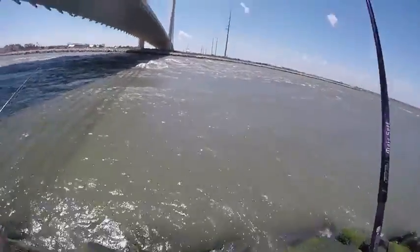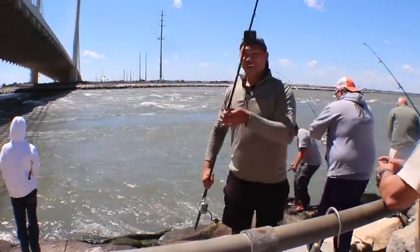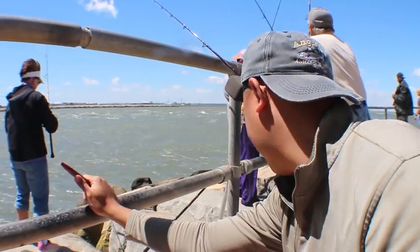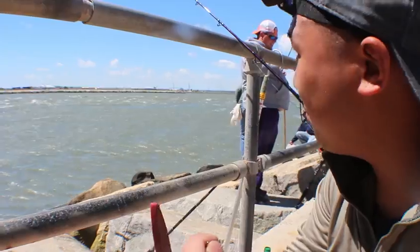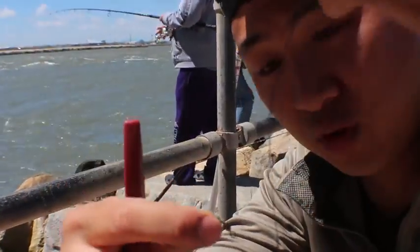Gone. Broke my leader. Again? Yeah. Wow. It's a crazy fish. Stole my awesome lure. It's gone. Whatever. What happened? These fish are too strong. It literally broke. Here, take a look. It broke my steel leader off. It just broke it.